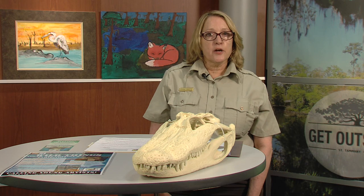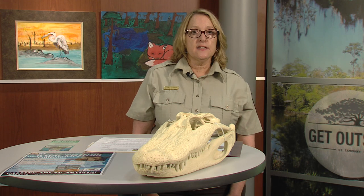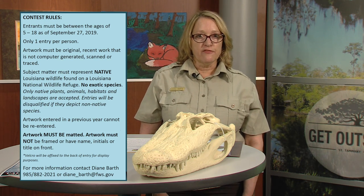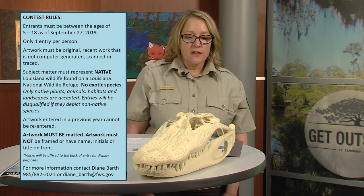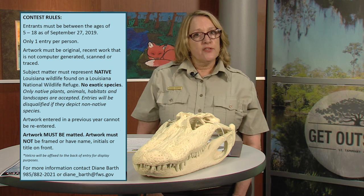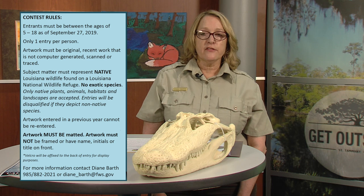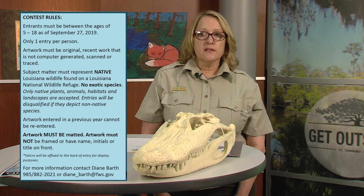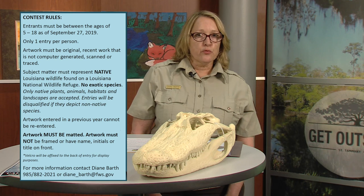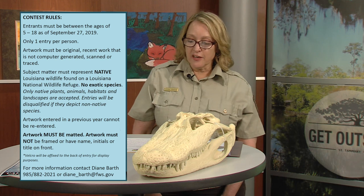So it's an excellent opportunity. It is open to all youth, ages 5 through 18. There are 5 age groups, beginning with 5 and ending with 18, and 2 mediums, which are drawing and painting. So that said, the main rules of the contest are that the art must be native wildlife, which means that it is from this area originally, or that it's indigenous. So no exotic species are permitted. That's a very, very important rule. That's probably the main rule that I want to stress.